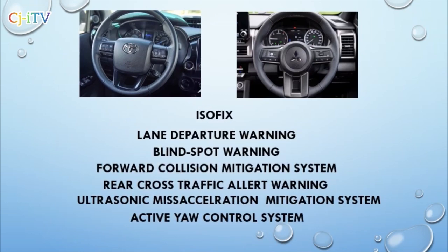I think both all the pickup trucks have this kind of safety and security features. And more of the security and safety features, of course, ISOFIX. So mayroon din yan yung Hilux. Of course, the Triton mayroon din yan. But we have here the lane departure warning, blind spot warning, forward collision mitigation system, rear cross traffic alert warning system, or ultrasonic missile acceleration mitigation system. Mayroon ding active yaw control system. Ito yung tinatawag guys na driver's assistance system, or what we call as ADAS.